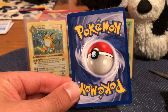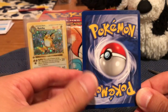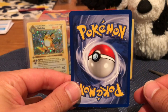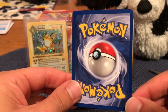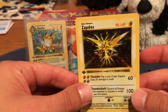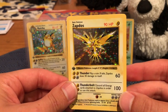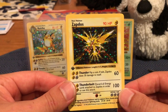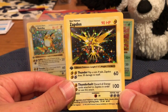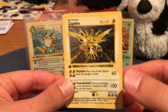You probably can't really see anything on camera. I mean, this looks like a mint card, probably, from your guys' perspective, I'm guessing, right? I submitted a card in similar condition to this, and it did pull a 9 on me. That was the base set first edition Gyarados that I sent in to PSA. You guys might have seen that. Check it out if you didn't. I was super stoked. This one, similar to that, I would say it's a PSA 8 range card.